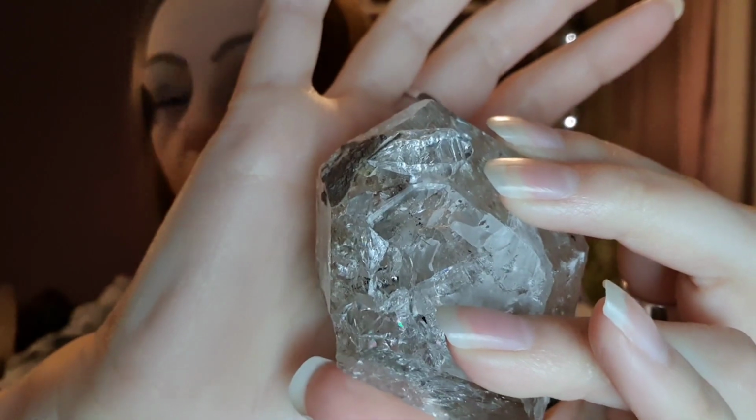You see? So with Herkimers, they have different grades, so you can decide what your budget will allow for. You can get really titchy ones like the one that's growing on the base of this, and they will cost you anywhere from sort of, depending on the quality, if the tips are perfect, from £6 up to £15.